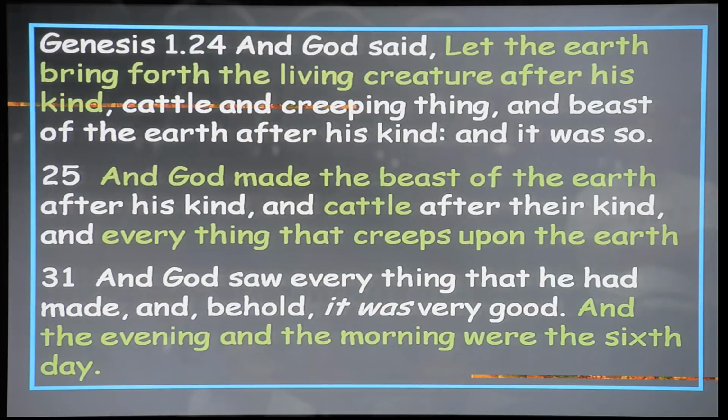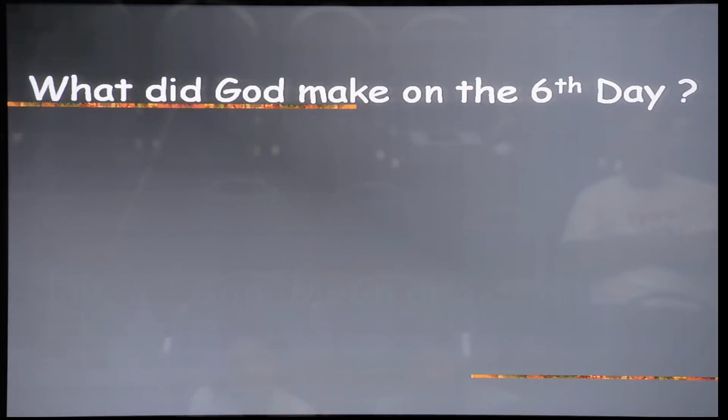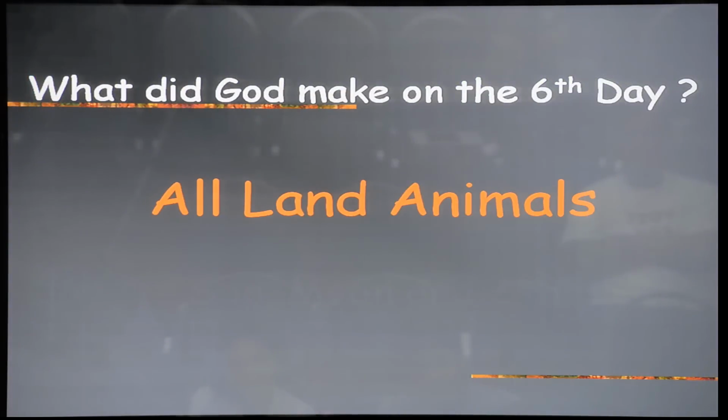What did God make on the sixth day? We know this very well. He made, look at verse 25, the beasts of the earth after his kind, cattle after their kind, everything that creeps upon the earth. Behold, God saw everything he had made, and it was very good. The evening and the morning on the sixth day. On the sixth day, God made all land animals and all insects, things that creep on the ground and the beasts of the earth. Would that include all land animals, according to God? Yes. Right? Big ones, small ones, things that are around now.